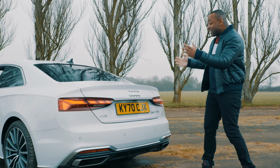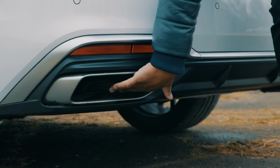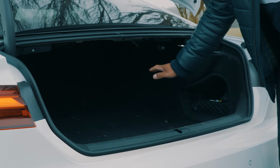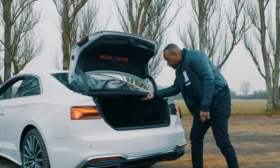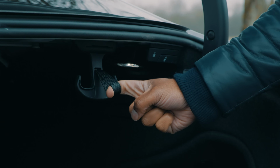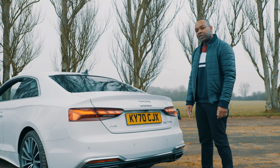Right, round the back, nothing too aggressive, nothing too spectacular, but again, a pretty decent looking design with these huge exhaust tips, which don't actually connect to the real exhaust, but we'll forgive that. As for the boot, quite spacious. You get 450 litres of room in here. You can also fold down the seats by pulling these little tabs, so you can extend the amount of storage you have in here. You also get this very clever hook for hanging your shopping, which is a nice little touch. Not the most practical car in the world, but more practical than you might imagine.